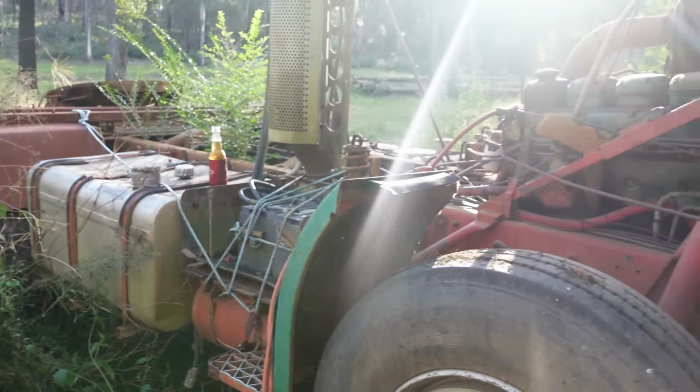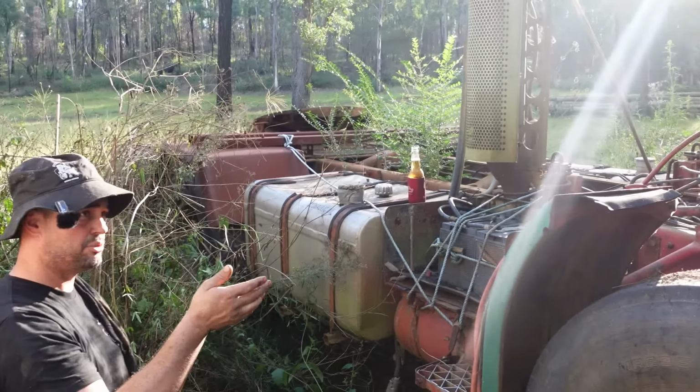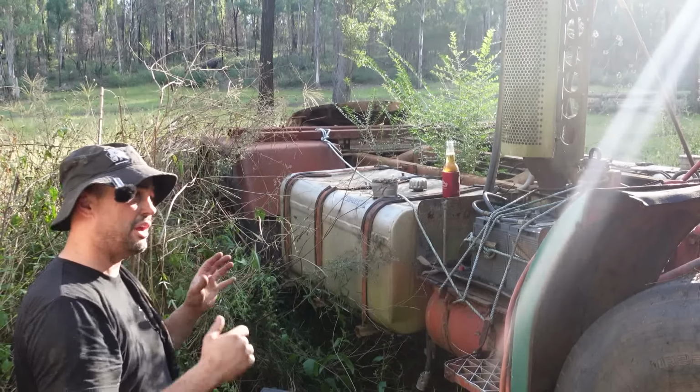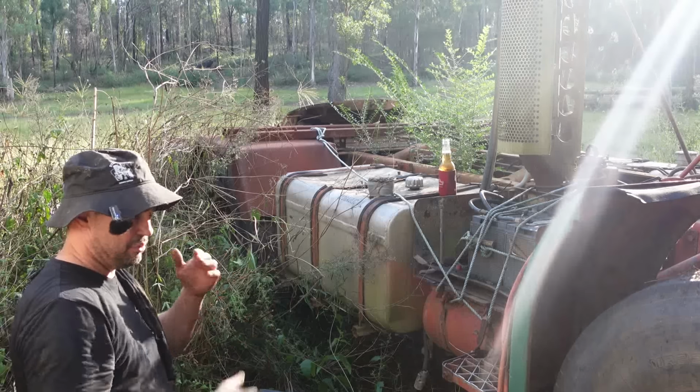So series parallel, for those who don't know, allows the engine to start on 24 volts, but the rest of the system, your lights, your dash and everything else are on 12. So it's just a more efficient way of starting it.